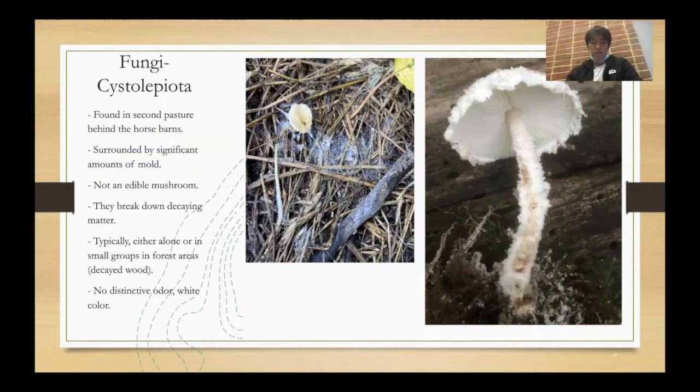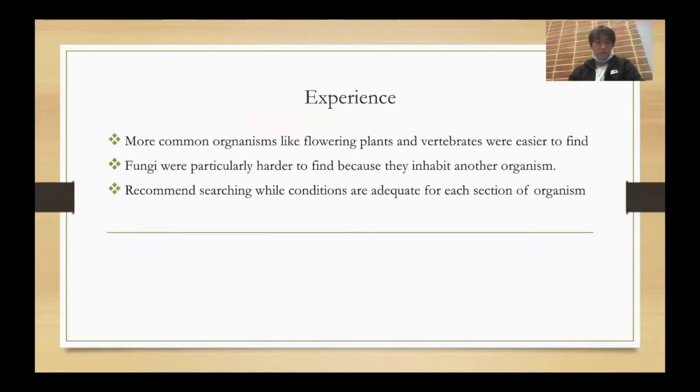Typically, these mushrooms are present either alone or in very small groups, usually found in forest areas because they grow off of decayed wood. They don't have any particular smell or odor, but they are whitish in color.